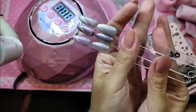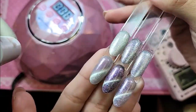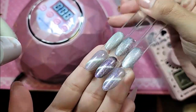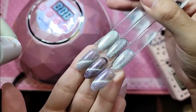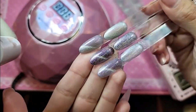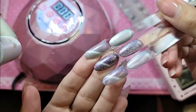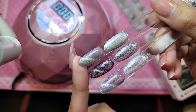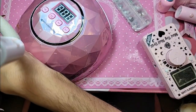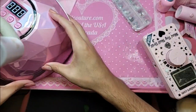Look at that. These are no joke, love. That is some cat eye realness for the fantasy. Look at that. I love this one. She's so beautiful. There's a really pretty beige one too, but I can't show you yet because then it won't be a surprise.